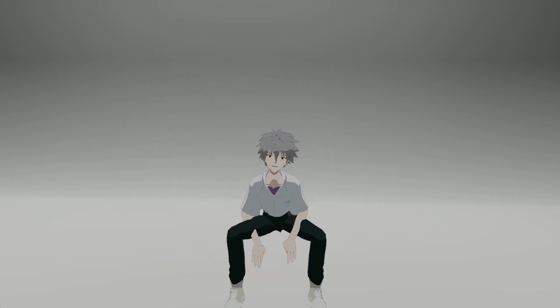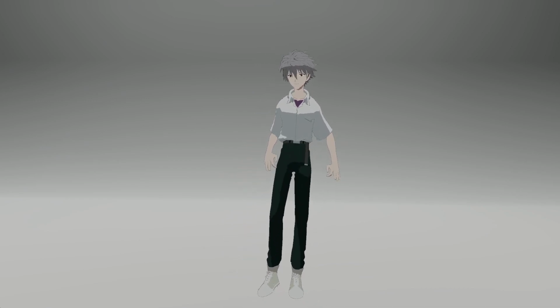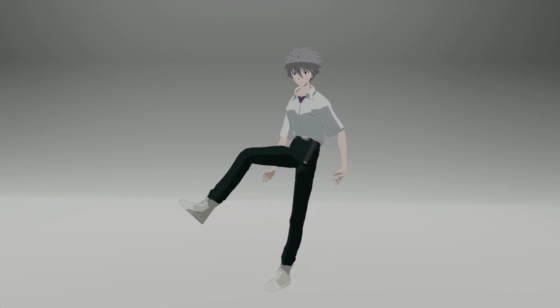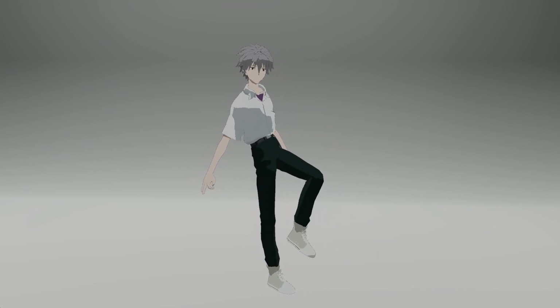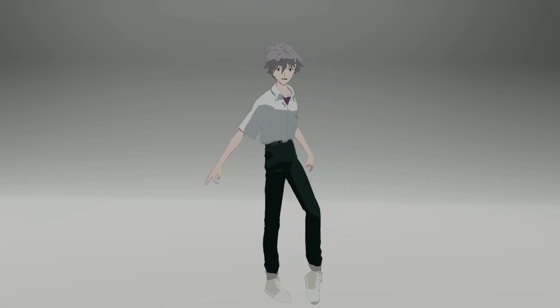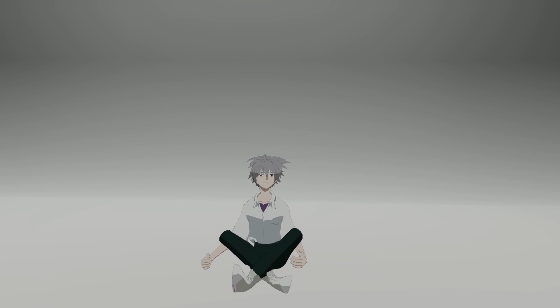Oh, really nice on this. Very nice, very, very nice. This one's definitely a better rig than the other one, that's for sure. Oh, you can totally cross your legs with this. Although, since the legs are incredibly thin, they do look a little weird. But if that's your thing, you can do it.